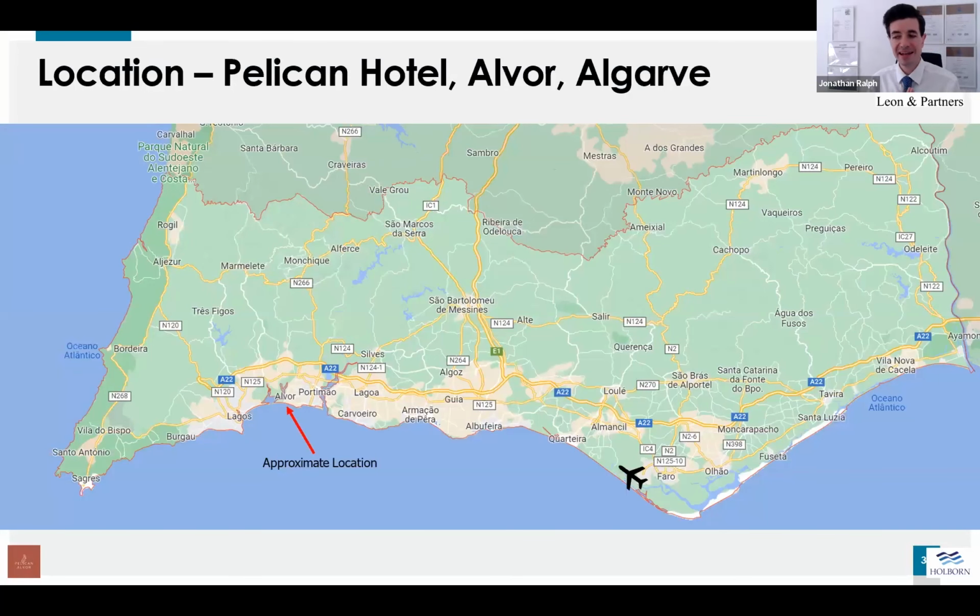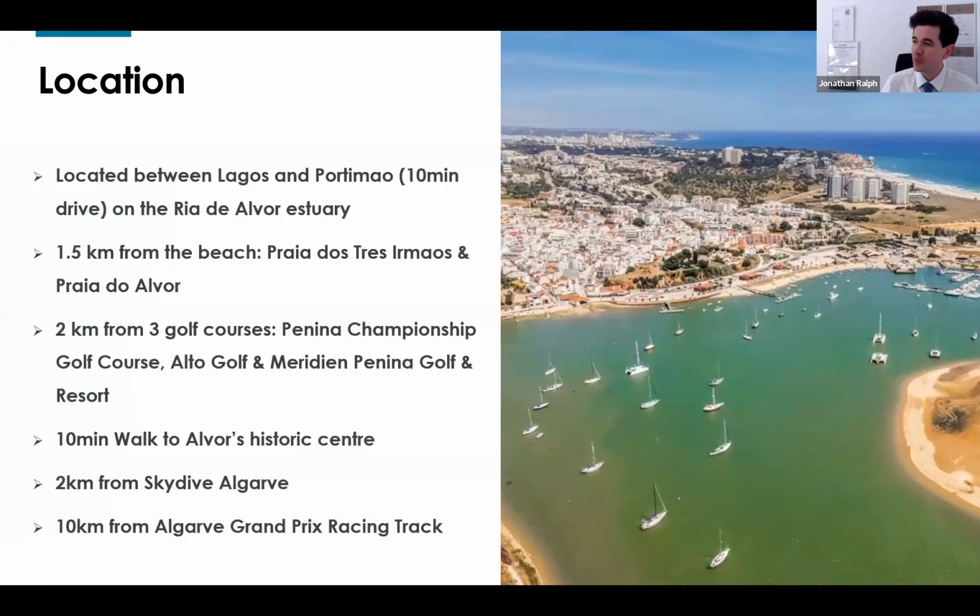Where is it situated? It's in Alvor, which is nestled in between Lagos and Portimao in the Algarve. Very, very popular sun and beach destination, which is why there are so many hotels in this area. It's 1.5 kilometers away from the beach, so it's walkable if you like a bit of a walk, and it's 2 kilometers away from 3 of Portugal's renowned golf courses. Just a 10-minute walk and you find yourself in the middle of Alvor's historic centre, and it's also 10 kilometers away from the Portimao Algarve Grand Prix racing track if you're into your motorsports.